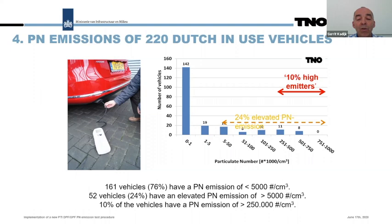24% of these vehicles have an elevated emission, up to 250,000. And 10% of these vehicles had a PN emission of 250,000, and we think they have a serious problem with their diesel particulate filter. But this gives an impression of a fleet, and in my last report of 2020, which was published in January, there is a summary of investigations of fleets in Europe.